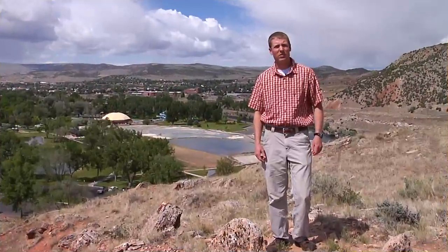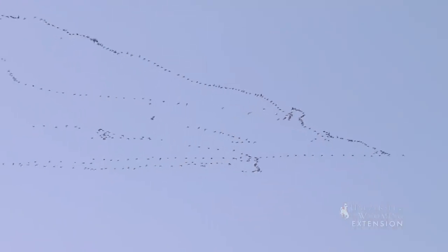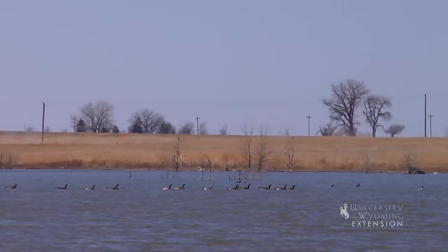In Wyoming, we often use migratory birds as a signal that spring is near. Birds travel hundreds, if not thousands, of miles to make it to Wyoming each spring. Birds make migrations to avoid harsh winters and utilize bountiful summer seasons.